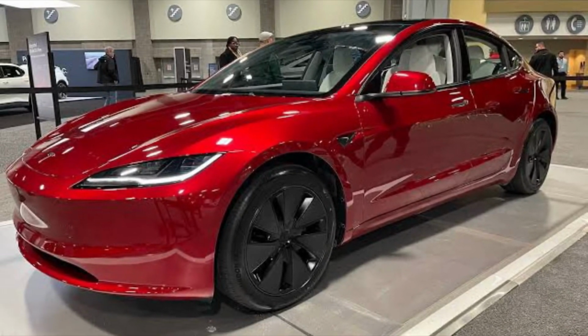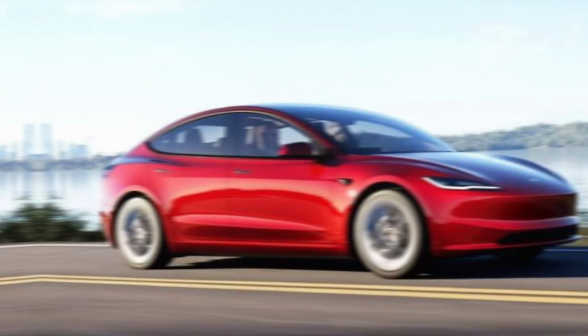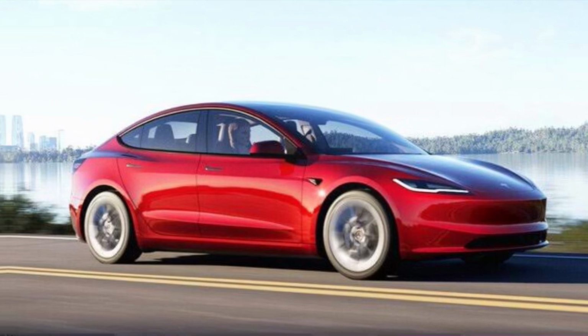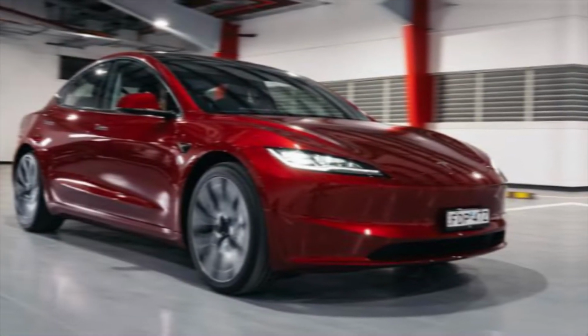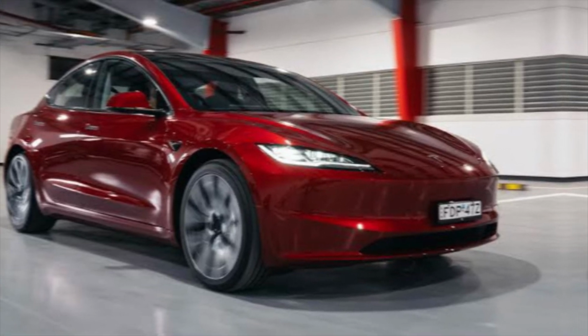Today, we're diving deep into the world of electric vehicles with a closer look at the highly anticipated 2024 Tesla Model 3. Tesla has been a frontrunner in the EV revolution, and the Model 3 has consistently been one of their best-selling cars. So, let's see what upgrades and features the 2024 model brings to the table.